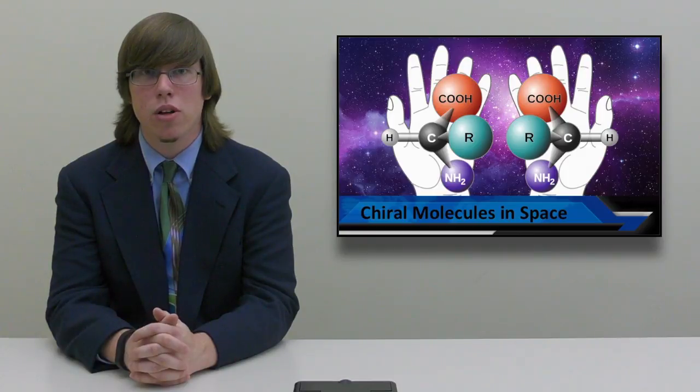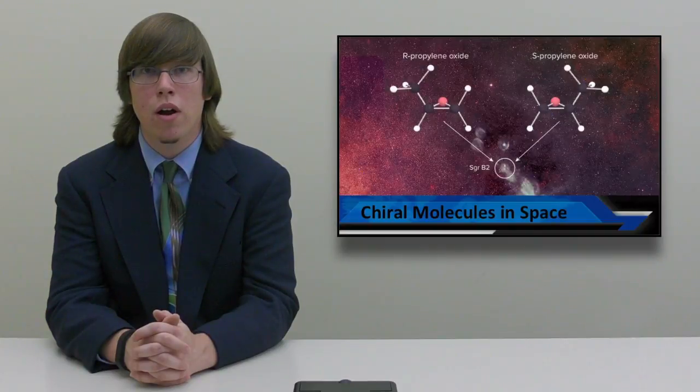A chiral molecule has 2 different mirror image versions of itself, showing a right-handed version and a left-handed version. These organic molecules are essential for biological functions, but until now, none have been found in interstellar space. Brett McGuire and Brandon Carroll, the lead authors of the study, discovered propylene oxide in a cloud of dust and gas known as Sagittarius B2 in the center of our galaxy.